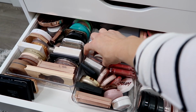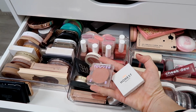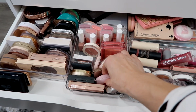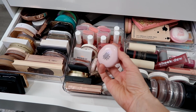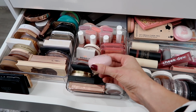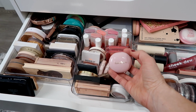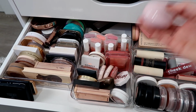Ooh, here's one I haven't used for a while, these two. One of these two, my Tower 28 or my Honest Beauty. Actually, no, scratch that. The one I want to use that I've neglected for a while is the Rare Beauty. This one is in the shade Nearly Neutral. Really pretty, and I feel like I never fully got to know this thing. I really enjoy it. I just haven't used it very much. I used it when I first got it and then kind of put it away and just forgot about it. So let's pull this one in as well.